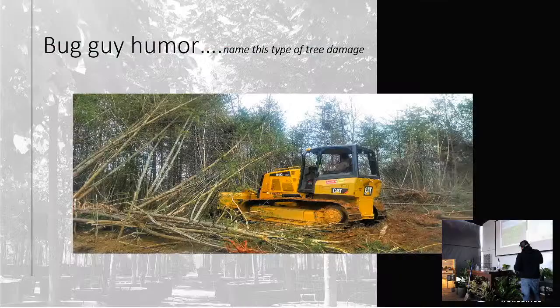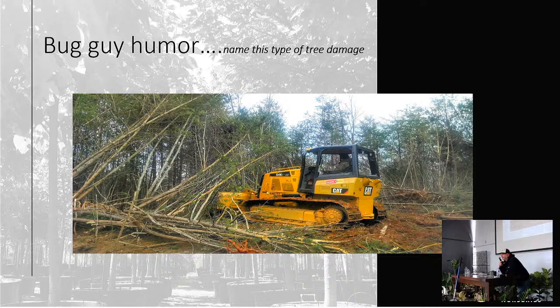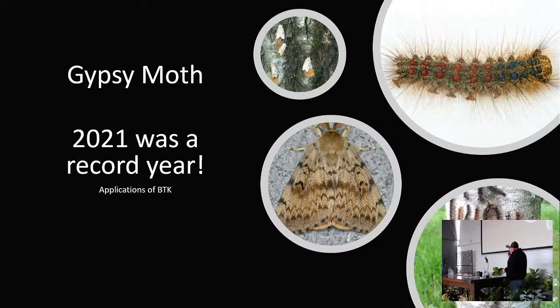Now, here's another thing. Can anybody name this type of damage? Yeah, there we go. Usually it's like a bunch of blank stares and someone says machinery damage. And I'm like, no, it's bug guy humor. So this is caterpillar damage. So a little play on words, because if you all can remember last summer, it seems like a blur because it went by so quickly. We had a record year for gypsy moth.